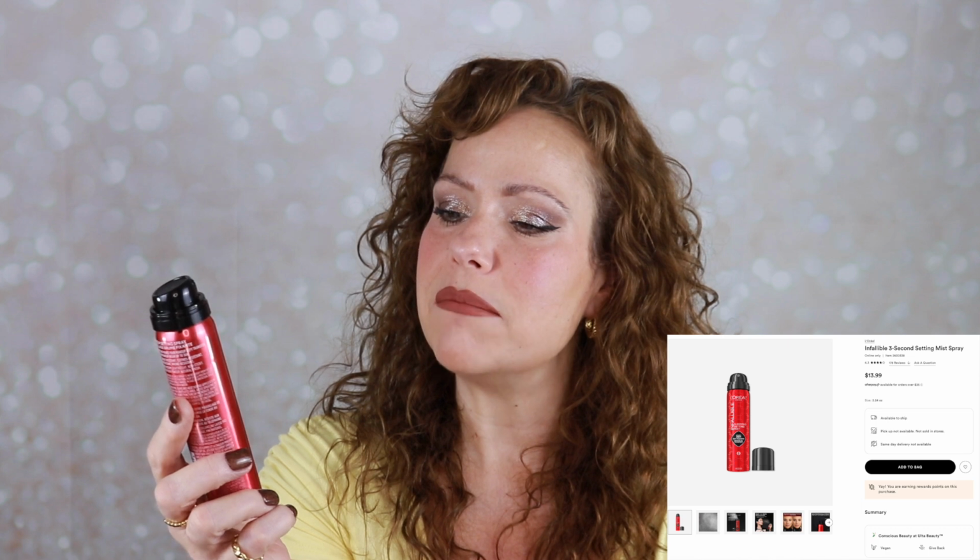And the last thing, I tried for the first time this L'Oreal Infallible 3-Second Setting Mist. It is a 36-hour Defy Transfer setting spray. You know, this one is my love. So I wanted to get a less expensive option, maybe a more accessible option, and I really like it. It dries super fast on the face. It does smell a little bit like hairspray. I don't care. I want my makeup to last. And this, I believe, helps.